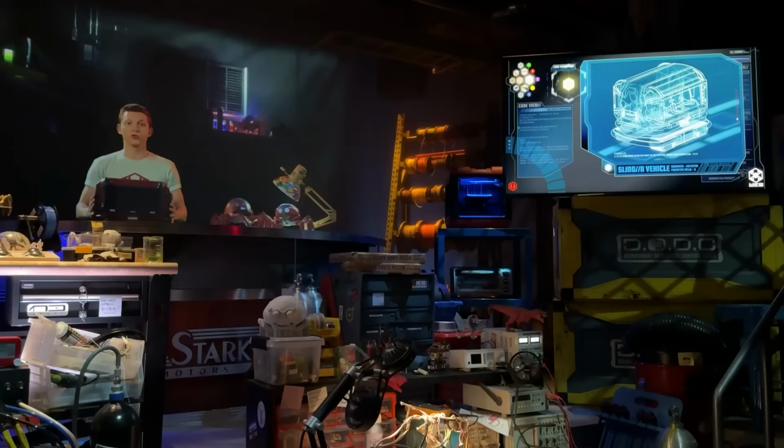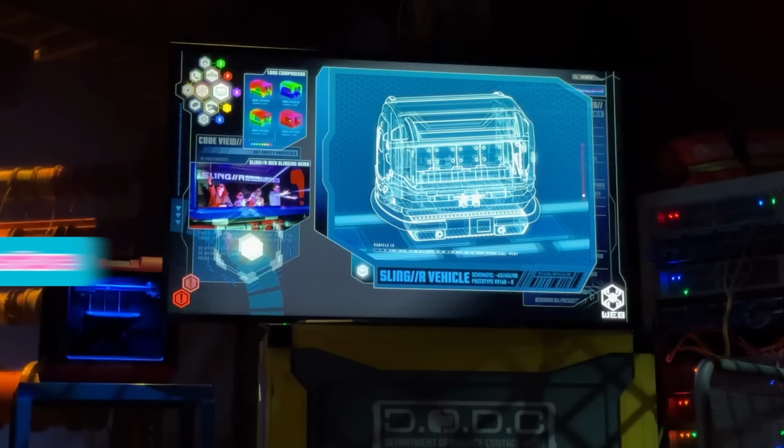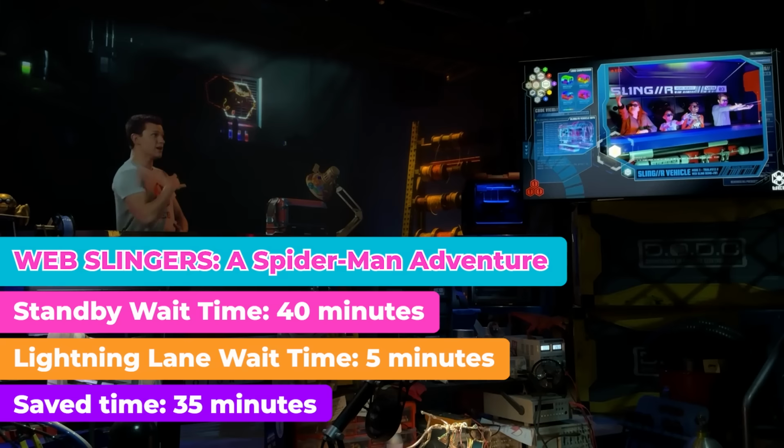We are going to be keeping track of some math today. We are going to be comparing the posted wait time versus the amount of time we actually waited in the lightning lane. The posted wait time for Web Slingers: A Spider-Man Adventure was 40 minutes. We waited 5. That's a difference of 35 minutes and a great way to start the day. And now we're off to Disneyland.